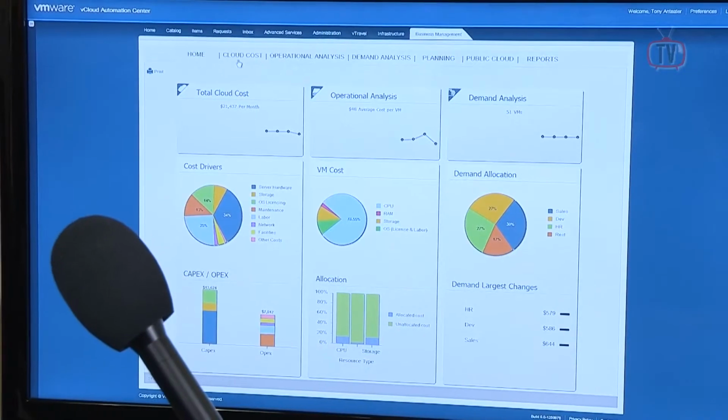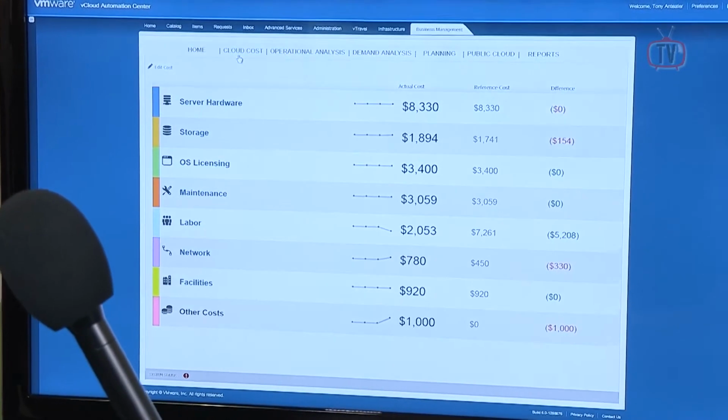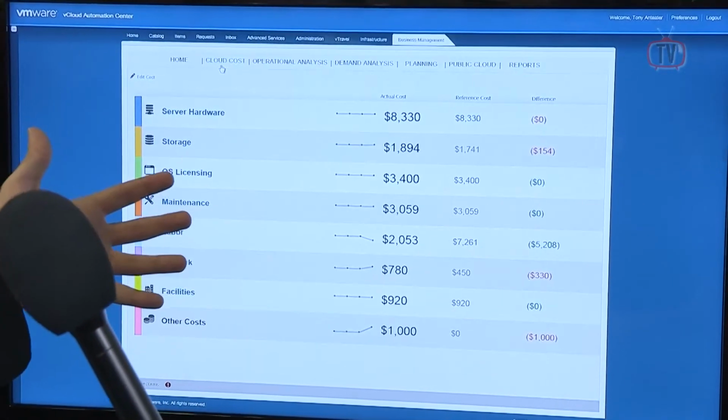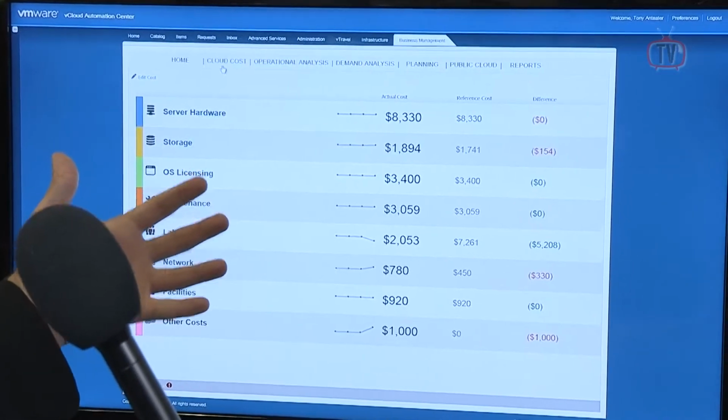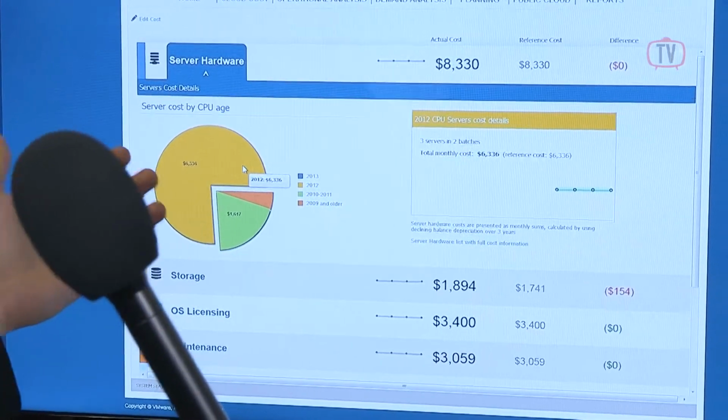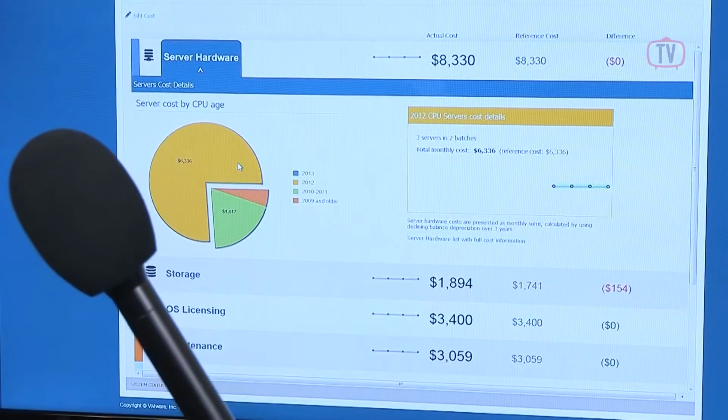We can dive down a little bit on each one of these. For example, the cloud cost allows you to see your current infrastructure cost. We took a lot of the cost drivers here, and you can configure each one of them. Out of the box, it comes with reference values that we calculate from the benchmark. You have the server hardware, the storage, licensing, maintenance, labor, network, facilities, and basically a bulk load of cost. Each one of them has, again, a trend, so you can see how much you're spending on your 2012 servers. You can see the trend over here.